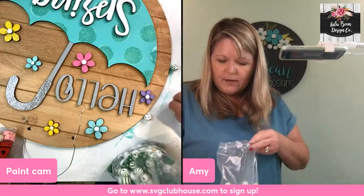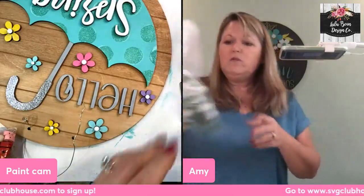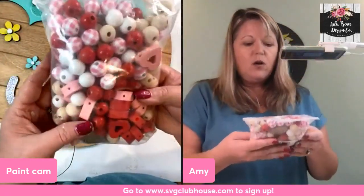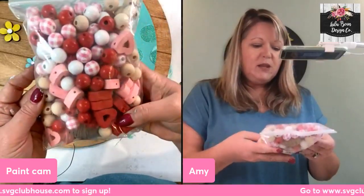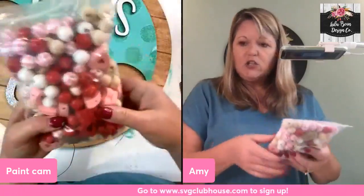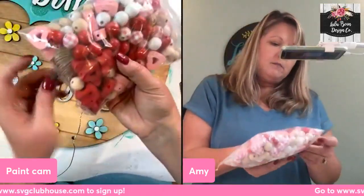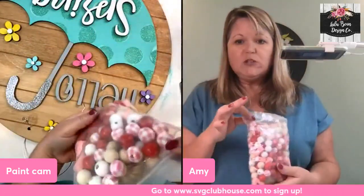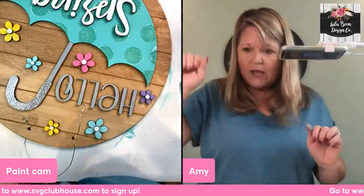But yeah, they're Amazon. Okay, and then I know, like I said, it's late in the game to be doing Valentine's Day. But look at these beads. Okay, so these are pink gingham. We have hearts in there. We have pink and red hearts. And then we have white and natural. And both of them came with a piece of twine. So if you're making tags and you like to add wood beads to your tags, these have the twine in them for you. So you don't have to buy that separately. So that's kind of cool.